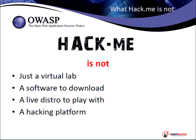It's not just a hacking platform. We don't want this to be just a place where there are challenges and capture the flag. We want it to be a learning environment.